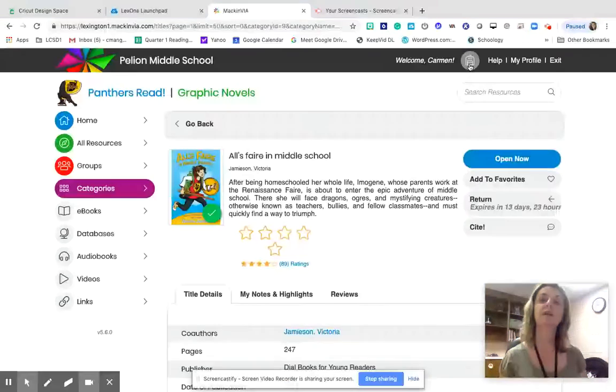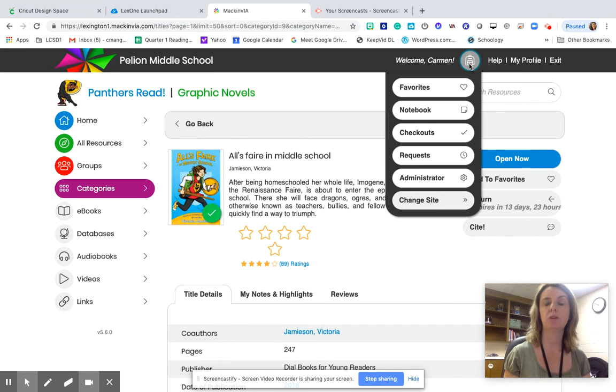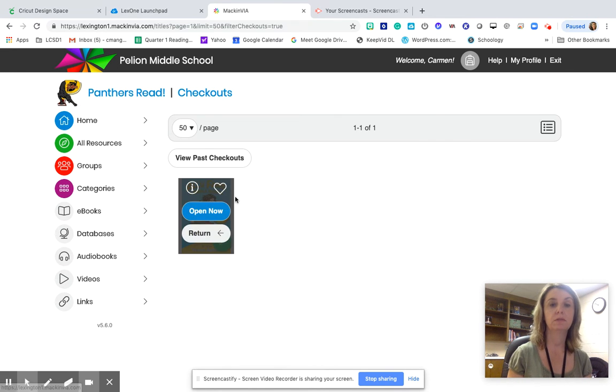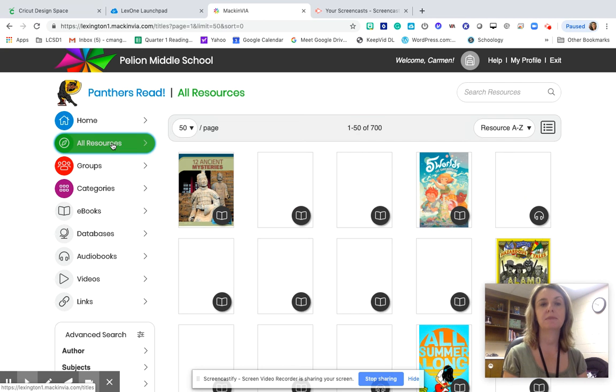On my screen, I have a clipboard right here. I'm going to click on that. You may have something similar like a notebook or a backpack. I'm going to click checkout. It's going to show everything I have checked out. I have the book checked out right here. So what I would do is click open now and I can start to read the book. I'm going to go back to all resources, back to my main screen.